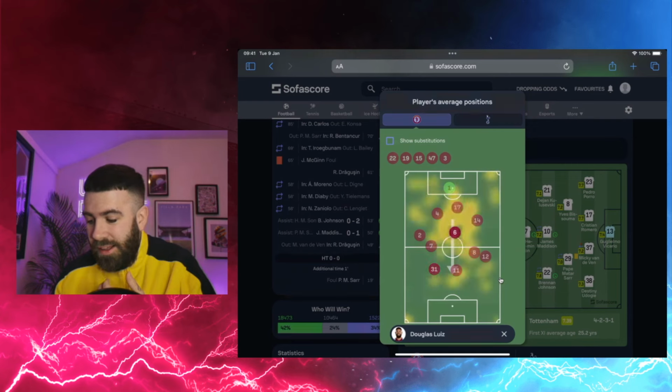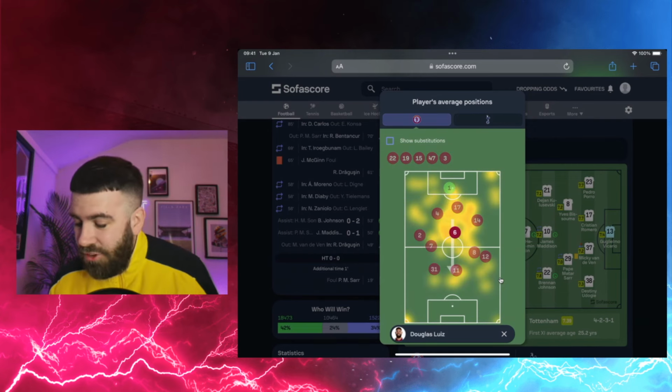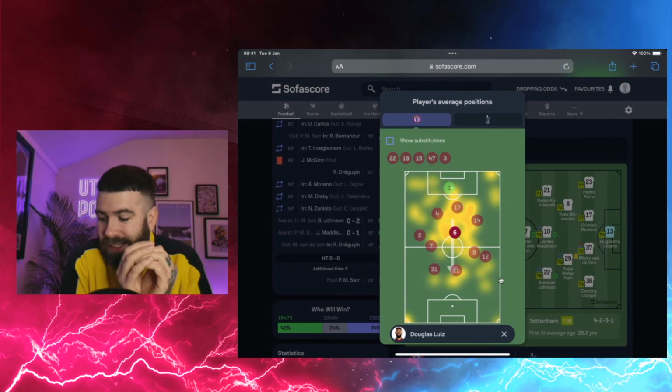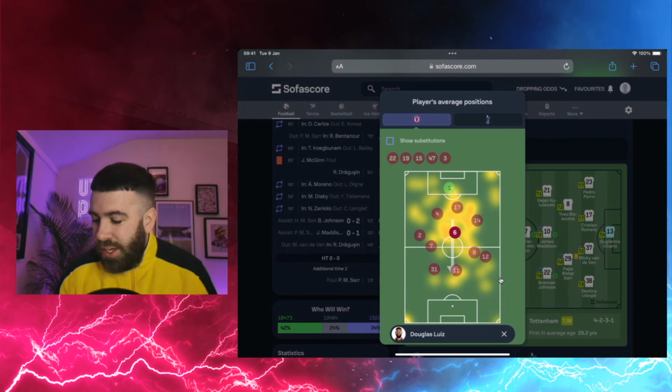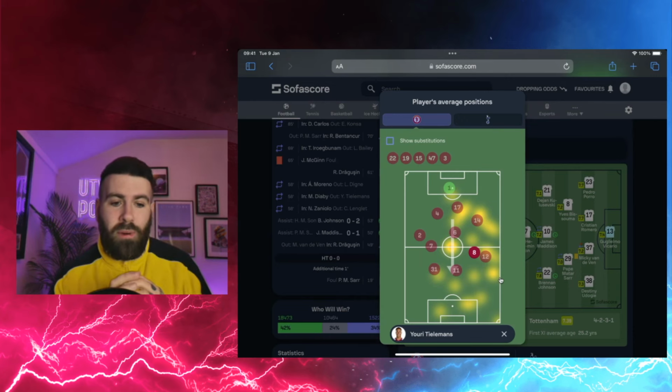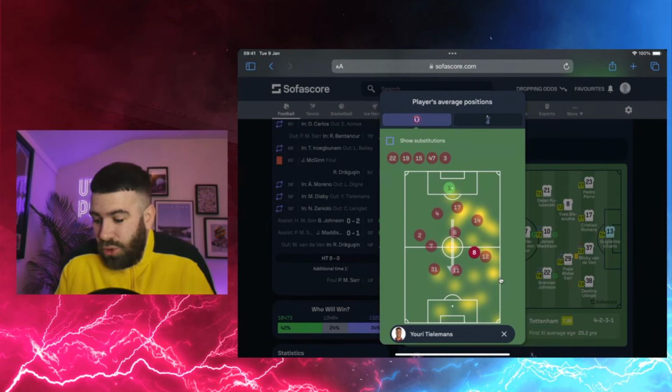If we look at Douglas Luiz's average position, again, look at the D on the halfway line. It's not that red. We look at Tielemans. I don't know whether those are goal kicks that he's getting that heat map from, but again, not really too central. So Villa really had a problem with dominating the middle of the park. And I think that's ultimately where it went wrong.